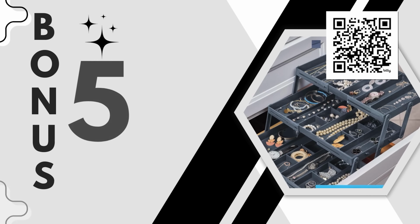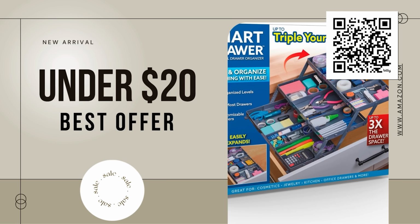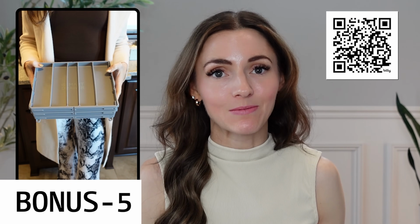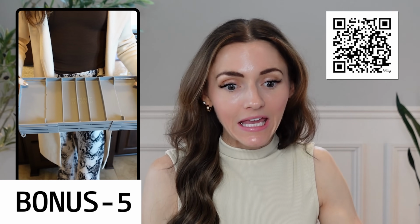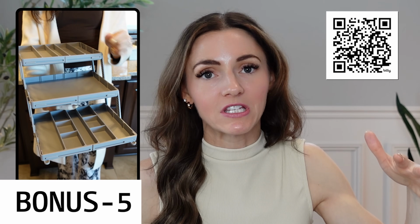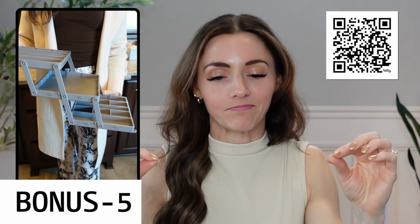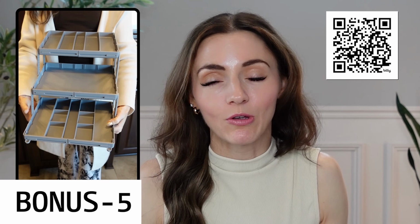This next organizational gem, I was like, oh my word, where have you been my entire life? And the beautiful part, it's about $20. Yes, so you can really maximize your drawer space. It's like an accordion. You can adjust the size to whatever length that you need to. You can open up, you can close it in, you can really extend out those 3-tier shelves. You can adjust the shelves inside. It comes with different adjusting little slots that you can stick wherever you want to, depending upon what you want to organize.